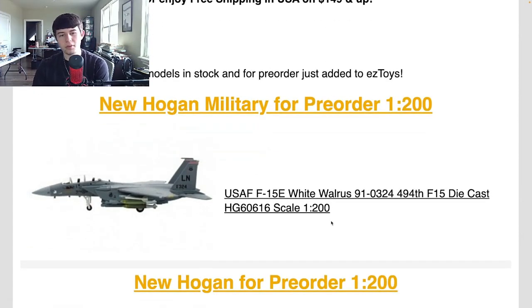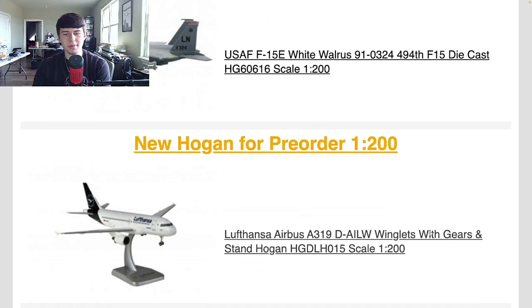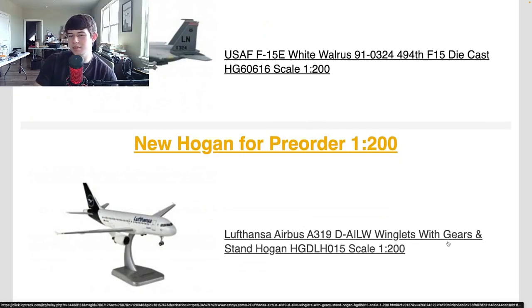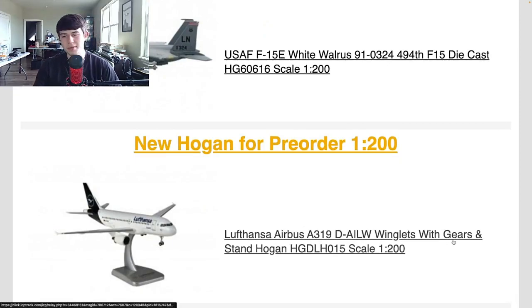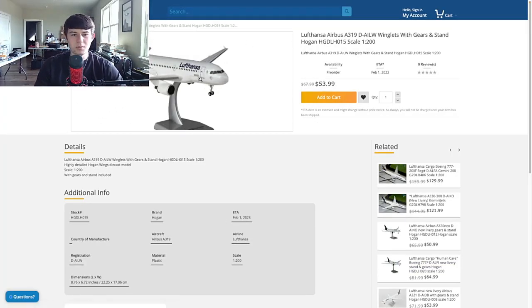All right, so here we go with our 1-200 as well. Cool aircraft there with the White Walrus. I think it looks really cool. Let's see what they got in 1-200. We got a Lufthansa Airbus A319, Delta Alpha India Lima Whiskey, with the winglets, or fence tips in this case, and we also got some gear on this one. So glad I get to see that there. Pretty good budget option for 1-200. This should be like 50 bucks or so maybe. $53.99. And it does look pretty solid.